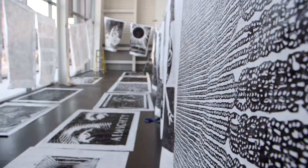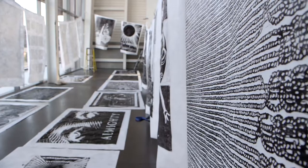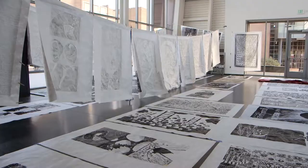And then you hang it to dry? Yep, because it's oil-based ink, so it takes a couple of days to dry. So we have a whole hanging system right now. We'll let those sit overnight, and then we'll probably move them up here into these studios tomorrow. Then we have an exhibition in a couple of weeks of the prints, so they should be dry by then.